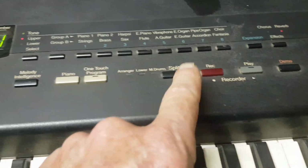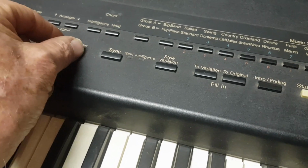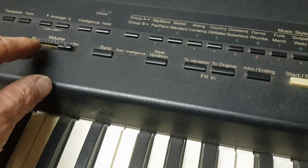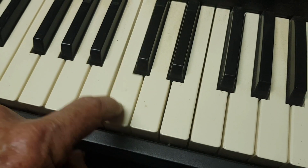Now, volume. Here we go. Crackle, yeah. That's what happens when you get dust in them. It's only crackling on one speaker though. Let's see if we've got more noise. Okay.